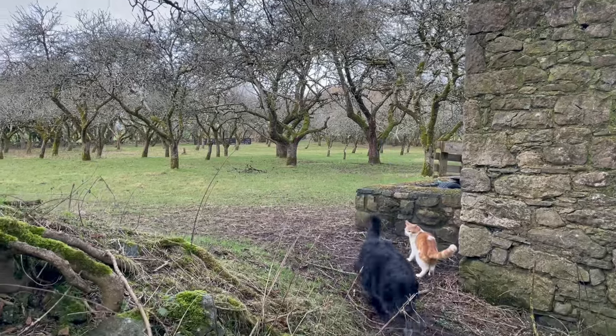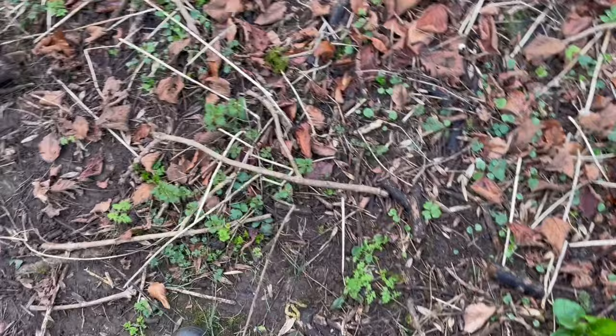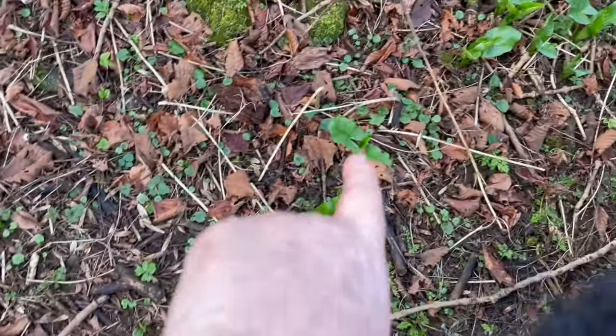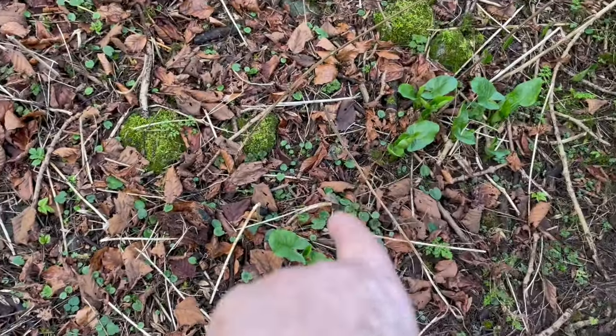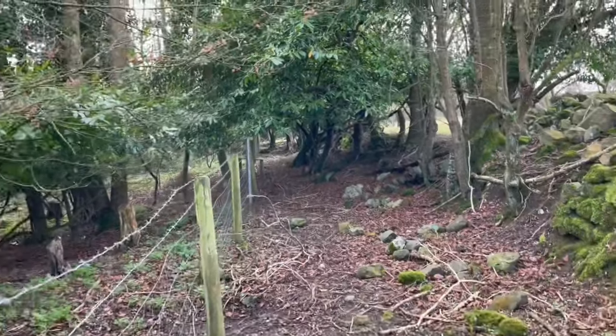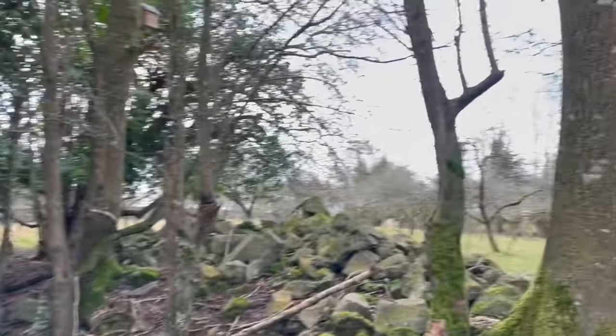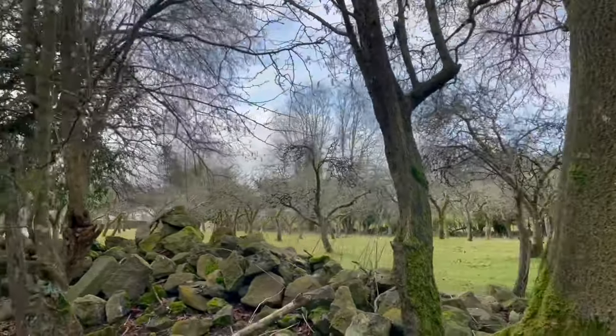So this is the orchard. And here's a corridor. It's got Jack in the Pulpits, or Lords and Ladies, whatever you want to call them, coming up. And lots of mosses. This corridor of trees runs between our orchard, you can see through there, and our woods.